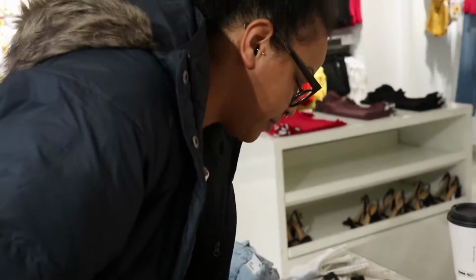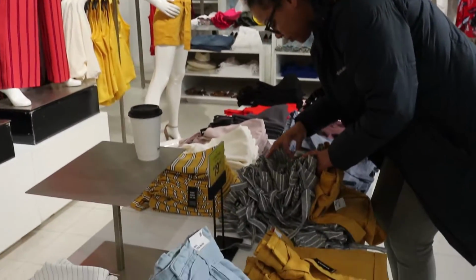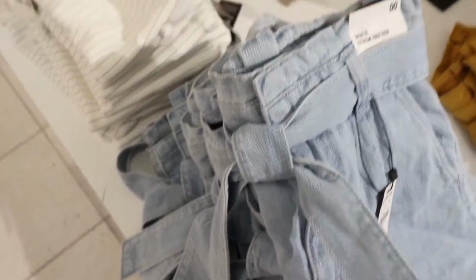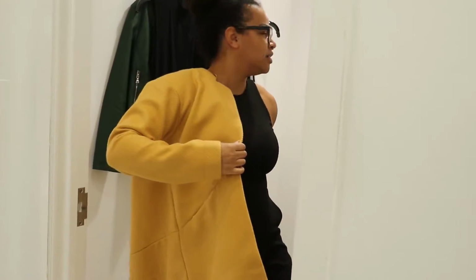Alright, so trying maybe some shorts on. These are so cute. Oh my gosh. Yeah, I really like them. These have the belt on them. Yeah, those pants, but I do like this tank top. Kind of like a staple outfit, like a duster. Yeah, totally.